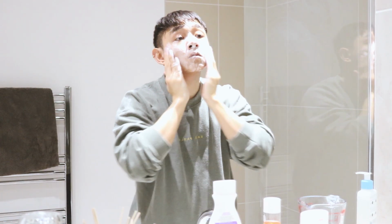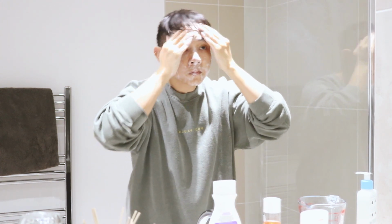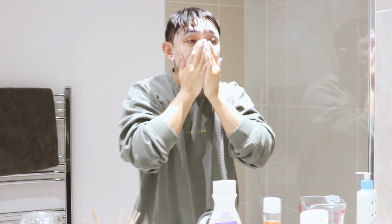Now massage the foam all over your face and target areas in which you are likely to get acne. I always make sure that I'm massaging my face for about a minute because I want that blood flow to circulate around my face, because a good blood flow around those spots will help clear them. And always remember to scrub your nose and eyebrows.